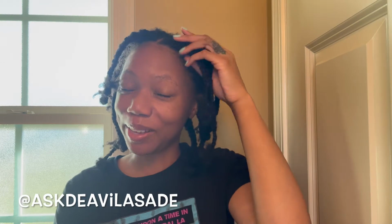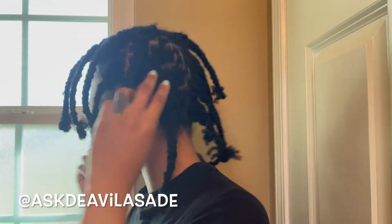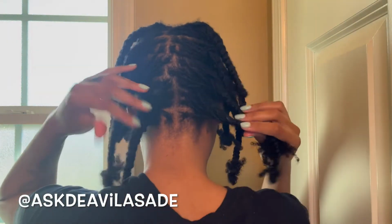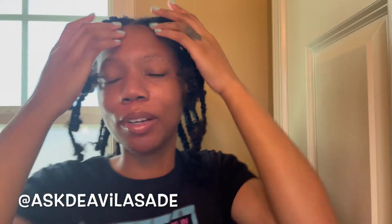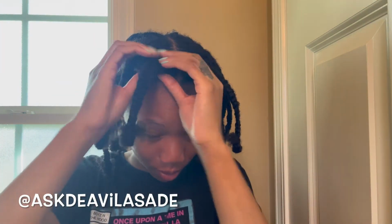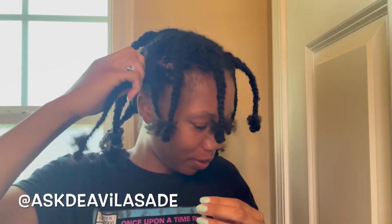Okay, so I am done braiding and banding. I just did 4 in the front and 4 in the back. I'll turn around really quickly so you can see it. My parts are just not even, and that's how much I just really didn't care, okay? But y'all know I left enough at the root so you can put your fingers through it so we can glide all that shampoo through.